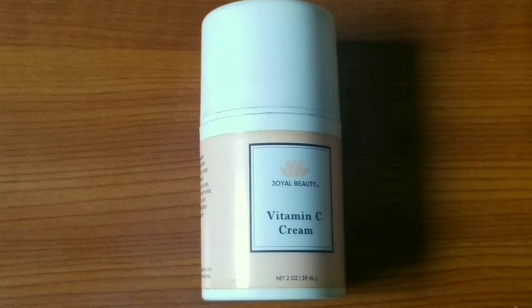And so when it is added to any skincare product, it can cause breast cancer, and it can also affect the reproductive organs, and it can also affect your hormones. And so that is why most manufacturers avoid using phthalate in their product. And this phthalate is not also in this vitamin C cream. So when you use this cream, you know you're using a cream that is not harmful to your skin.